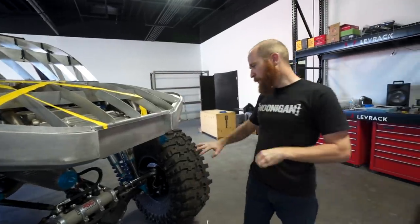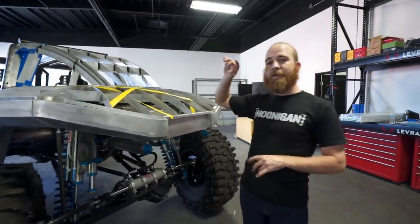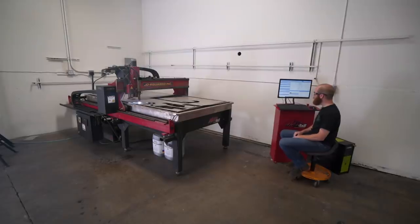And I'm currently working on modeling the tusk for the front here. This is going to cover our reservoirs. And I'm also modeling the rear half of the Warthog as well. And we'll cut some stuff and get welding again.